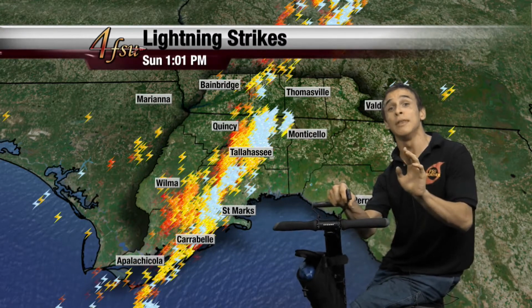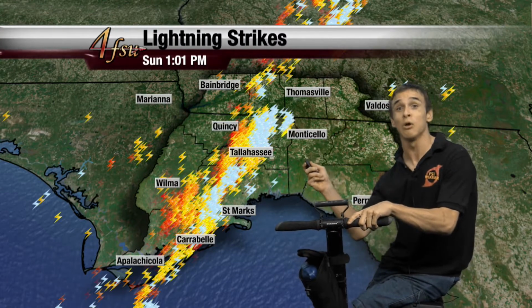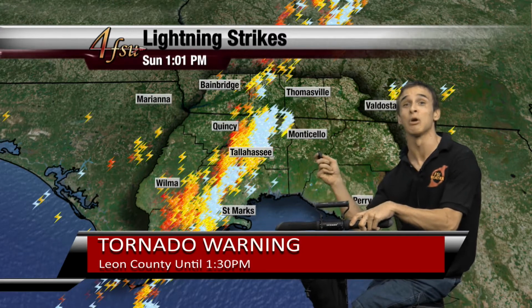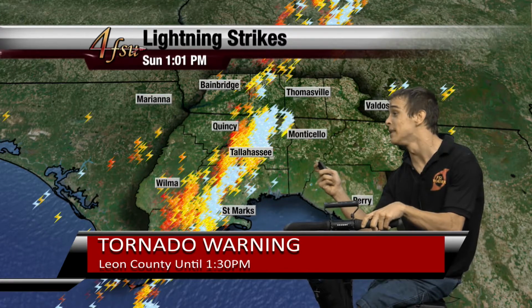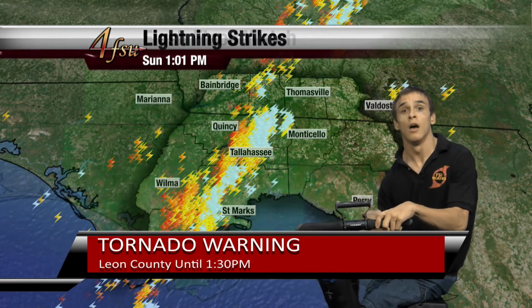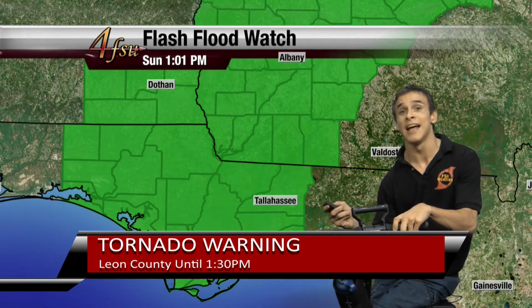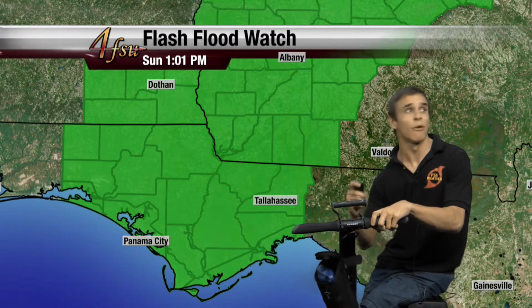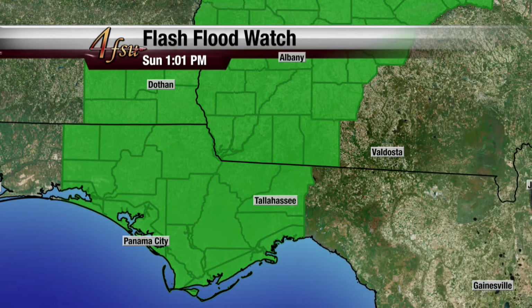Again, this includes the city of Tallahassee near Midtown, but it does not include downtown, does not include the Capitol building, and it does not include the FSU campus. This is in effect for another 30 minutes until 1:30 p.m. Eastern Daylight Time in Leon County. Again, right along Thomasville Road from I-10 up to the state line. And again, the flash flood watch. But now we're going to send it back over to Luis with our next segment.